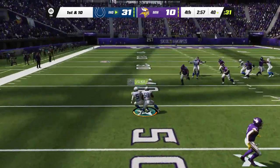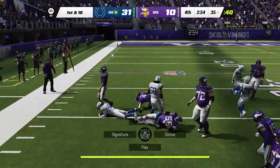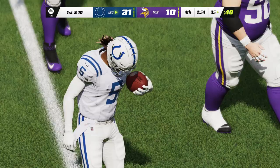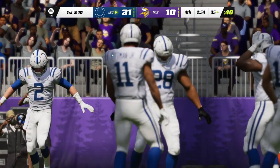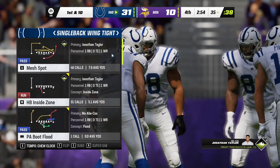Looking for Thielen, but it's intercepted. Picked off by Stephon Gilmore. And the return here is stopped at the 35-yard line. Well, time, I mean, certainly not on their side offensively. They had to take some chances, but that interception will further hinder their already slim chance at victory.